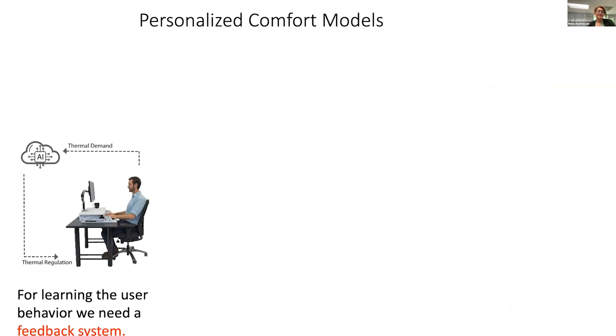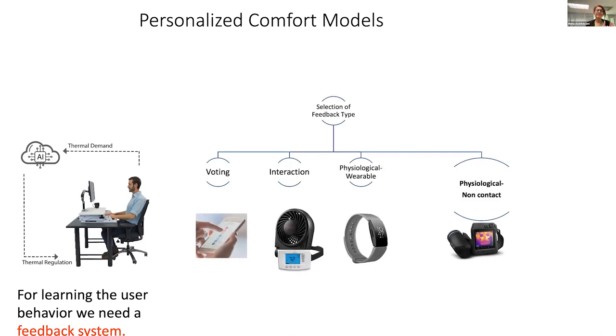But one thing is that for the model, based on that data, if the occupants are sending that feedback back to the system, we can take that data and, with our AI, predict what that personalized comfort model would look like.